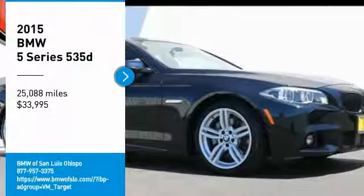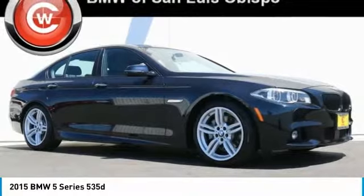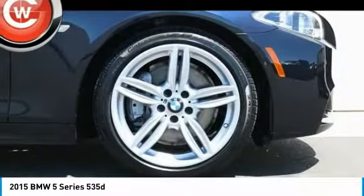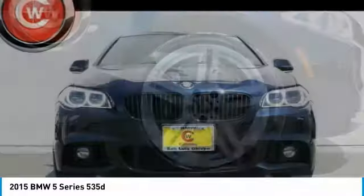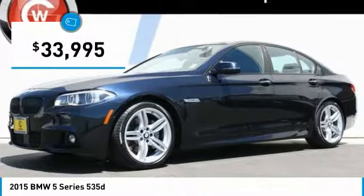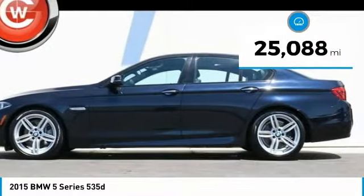Make a great choice today with the 2015 5 Series. The 5 Series incorporates bold styling cues that departed from BMW's traditional styling language. If you are looking for excitement and boldness, the 5 is for you and is priced below $35,000. This vehicle has less than 30,000 miles.